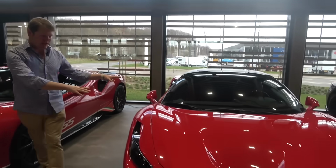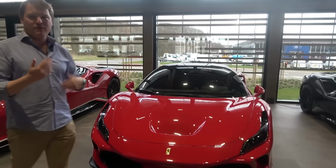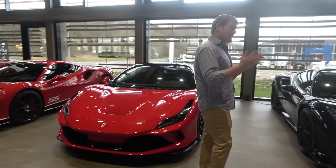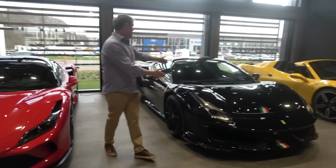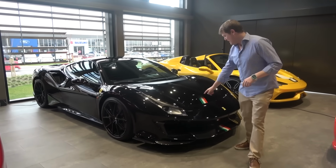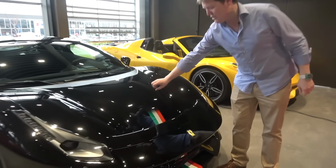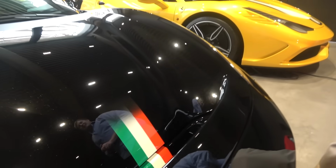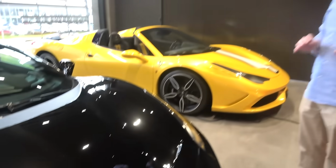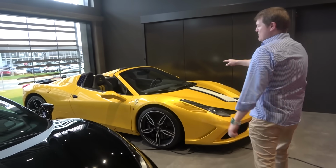We then have an F8 Tributo, the follow-up to the 458 and the 488, with Ferrari not having made a hardcore version like this, the Pista, the 488 Pista. And I want to come and show you this a little bit more closely, what we've got going on here. This painted tricolore stripe with the fade into the paintwork that runs through the S-duct at the front of the car, which is absolutely stunning. This is something I've always really liked.